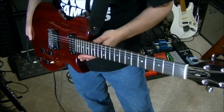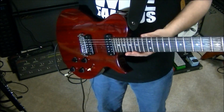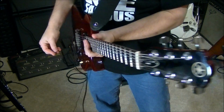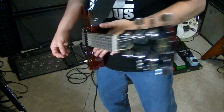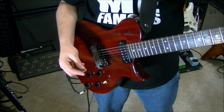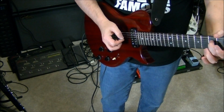Meaning it is Gibson scale, 24.75 inches. So if you need to know your scale, yeah, it's plain old Gibson scale, but it's a better axe. And my God, if this thing had 83 frets on it, I could play it, because there's nothing here to stop you. That's the way, again, all guitars should be made. If they're not bolted on, they should be made this way. It's just too beautiful.